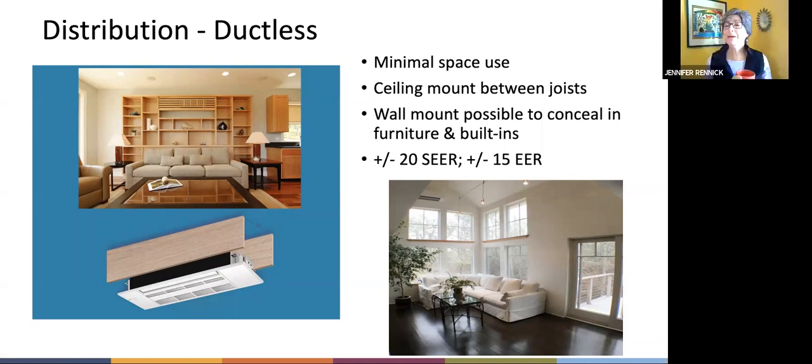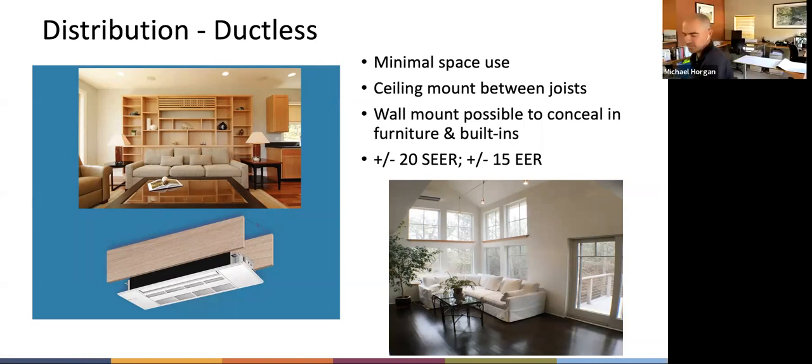They're about yay big, and they mount up in the ceiling cavity. I'll be using something like that in the passive house we're building in town, 3,000 square feet, 2,500 square feet of conditioned floor area, and I will just be using one of those for the entire house.